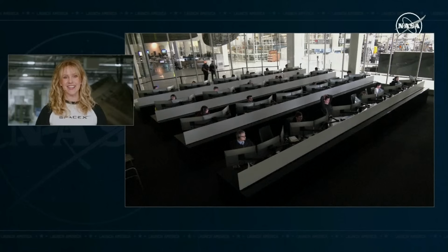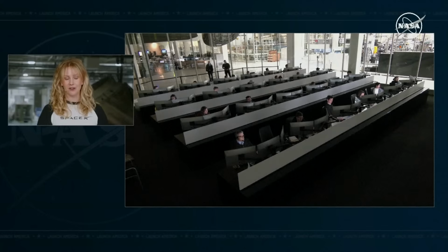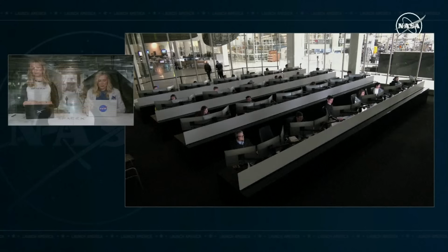onto the recovery vessel. Now, if you've just recently joined us, we are targeting a splashdown off the Gulf Coast of Florida near Pensacola. Recovery vessel Megan is en route, is already there in position waiting for Dragon Endurance to splash down. And we are expecting that splashdown to occur in about 20 minutes or so. Yeah, we're targeting splashdown at 2:47 a.m.